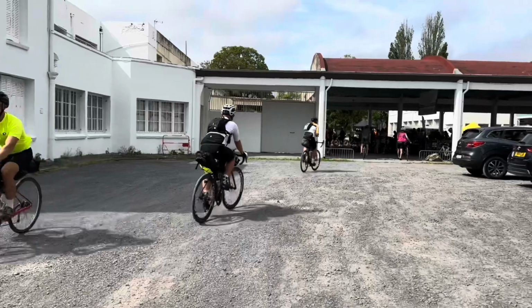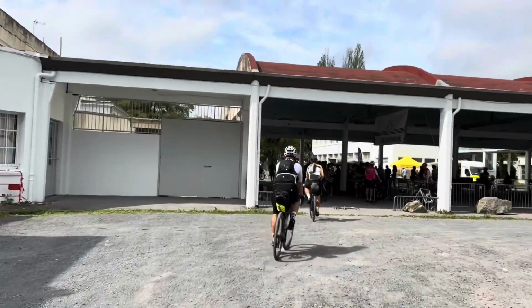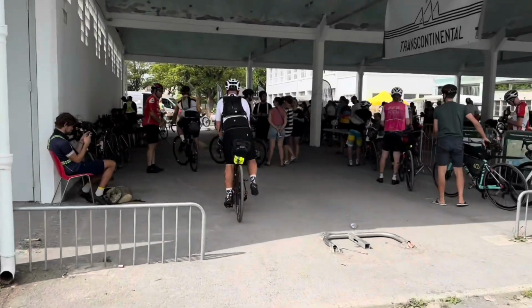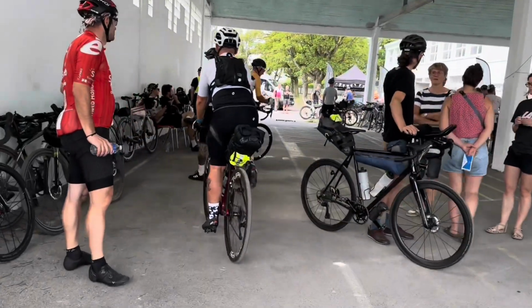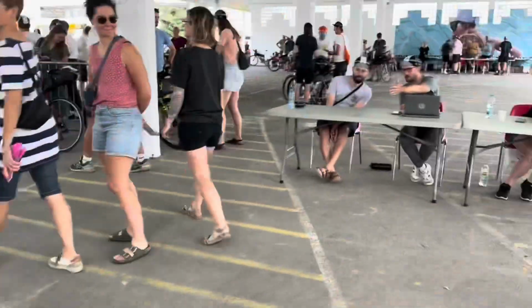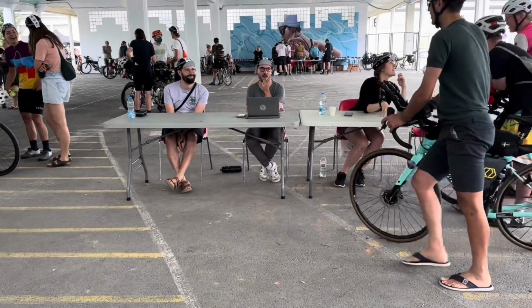So I had hired an Airbnb not too far from the start of the race, and it didn't take me too long to actually get to the velodrome where the race actually started. And as I rode into the velodrome registration area, you could feel the buzz, you could feel the excitement of everybody just waiting to start the race. I actually managed to see a few familiar faces of people that I had met the night before.